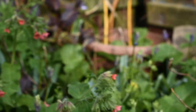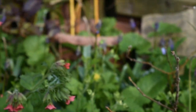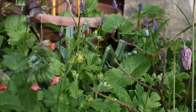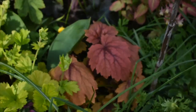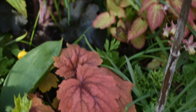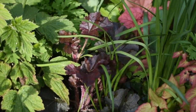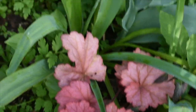I never planted them, but I have learned to live with them, because no matter how much you try, you cannot get rid of them. And then there, just coming into bud, it's Geum Banana Daiquiri, Heuchera and Heucherellas. This one here with a very pinky kind of leaf is Heucherella Sweet Tea. The one behind it with a violet dark purpley leaf, I don't know the name of. Then I also have here another pinky one that I don't know the name of.